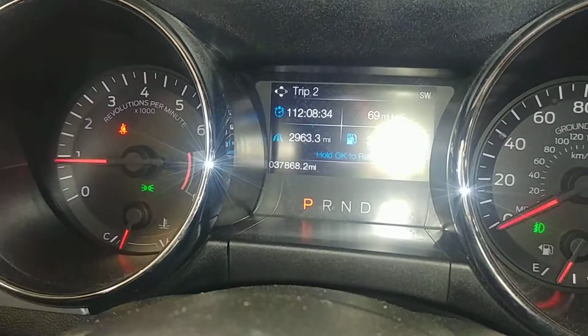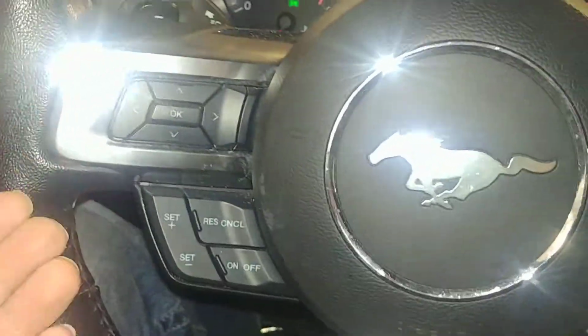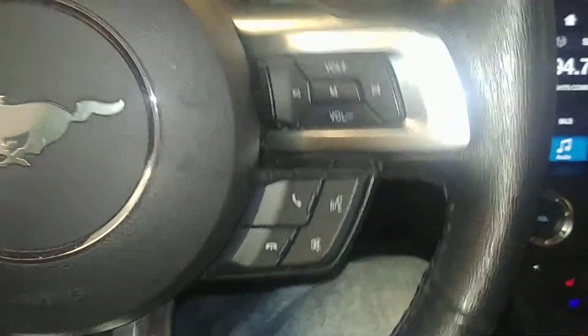And your mileage of 37,868. Steering controls on this side as well as this side. Pretty much completes the tour for in here. Let's keep it moving. Open up the trunk.